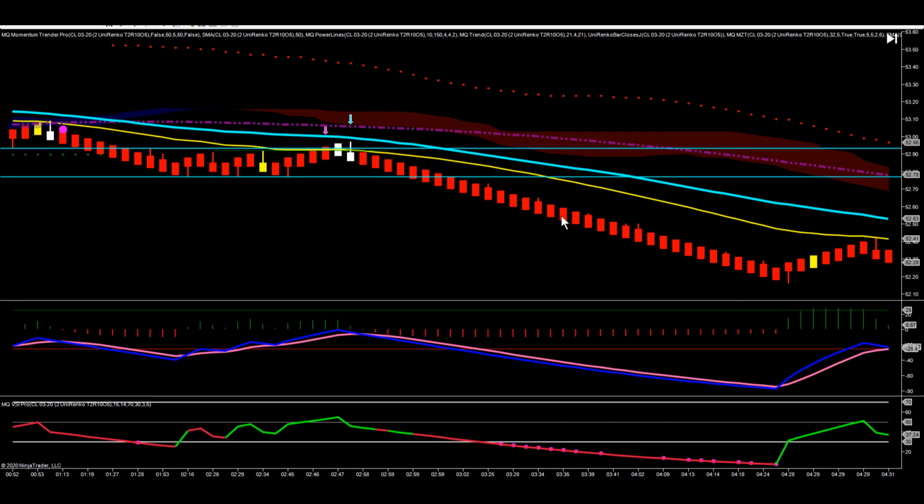We had 30-minute confirmation, had a nice Unirenko setup, and then we just let it run. Trender Pro is the indicator that we use. It colors our bars, it helps us manage our trades. As long as Trender Pro is red, there's no reason to get out, and so we just stuck with this trade. It actually went a little more than 70 ticks.